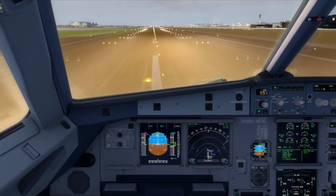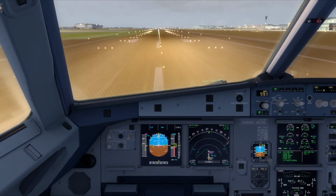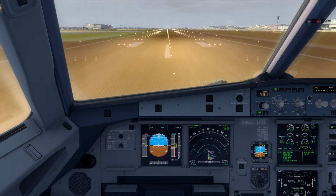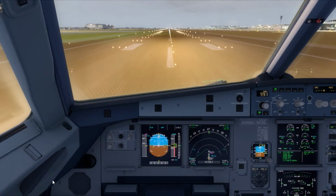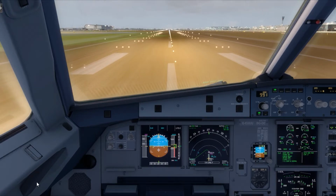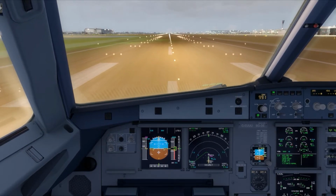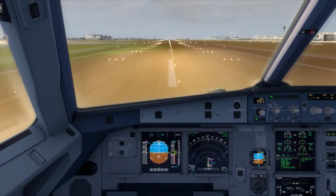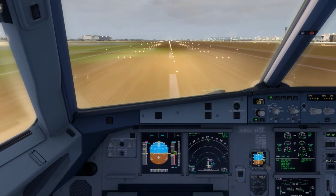Okay, the night lighting is terrible here at Heathrow in prepared version 3. But okay, start the clock. Pressure on the nose. 40-50%ish. Good.